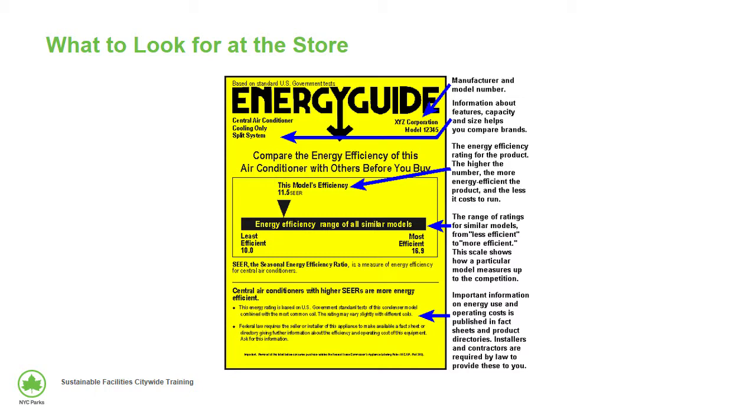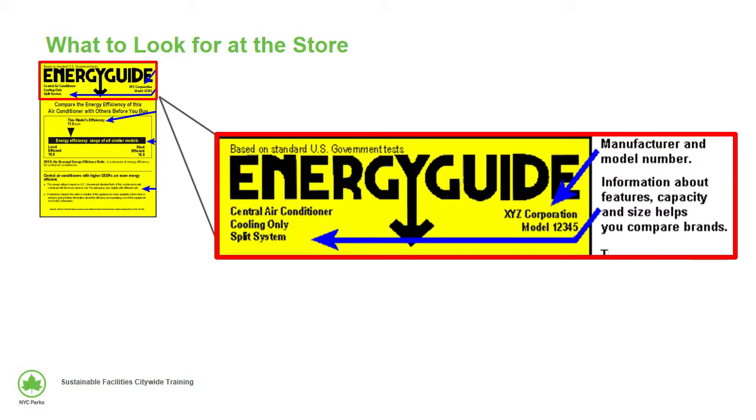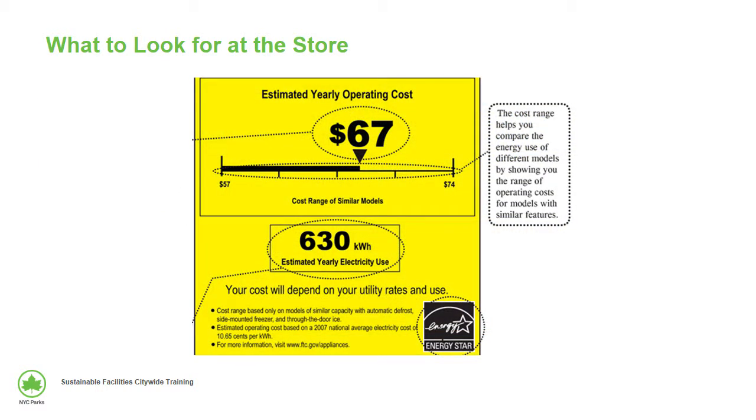It gives you an idea of how a piece of equipment compares to others on the market. The top of the sticker provides general information regarding the manufacturer, model, capacity, and type of equipment. The next section gives you a range of possible efficiency ratings for this type of equipment. The specific model you're looking at will fall somewhere in the middle.